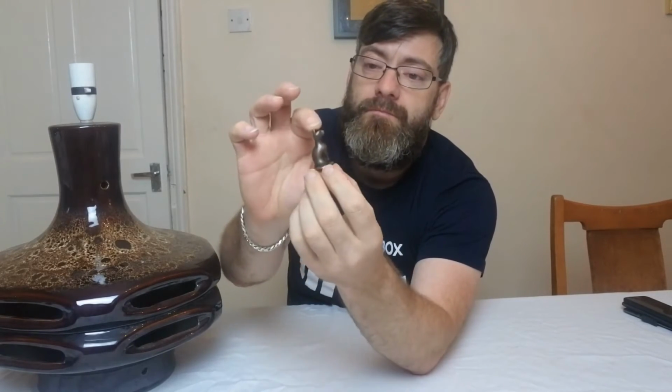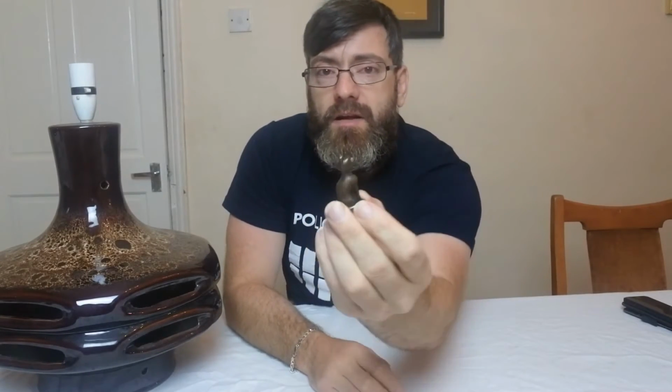Next piece, small but beautiful. We have here a little Egyptian cat.